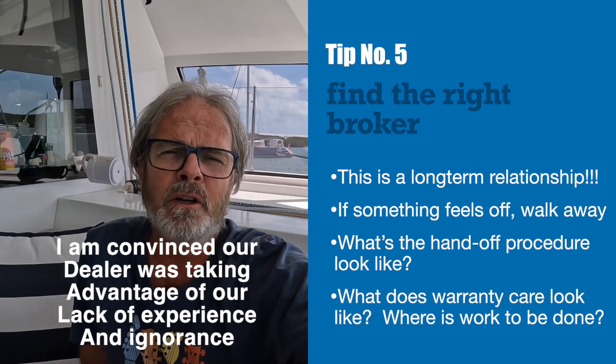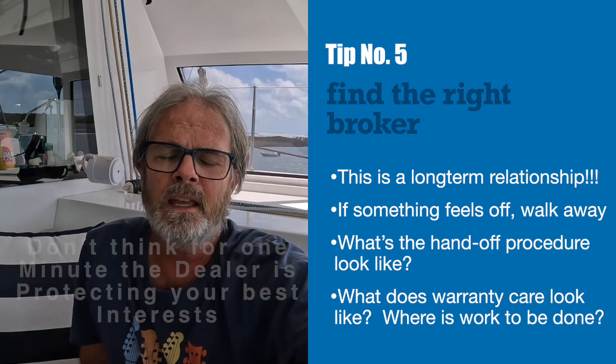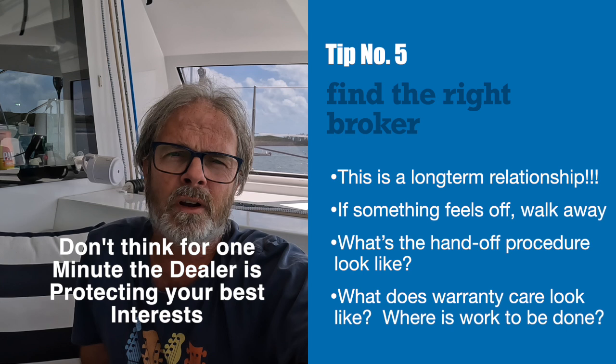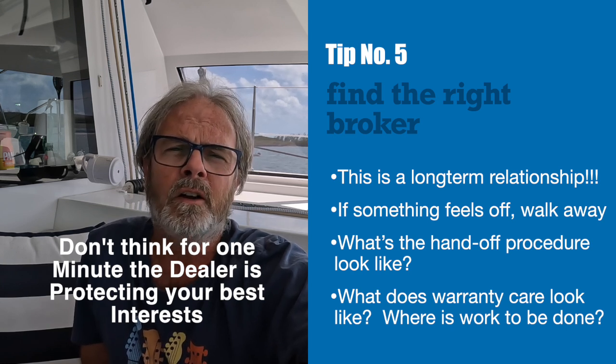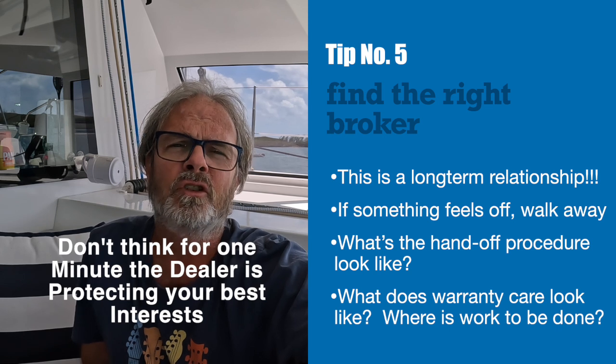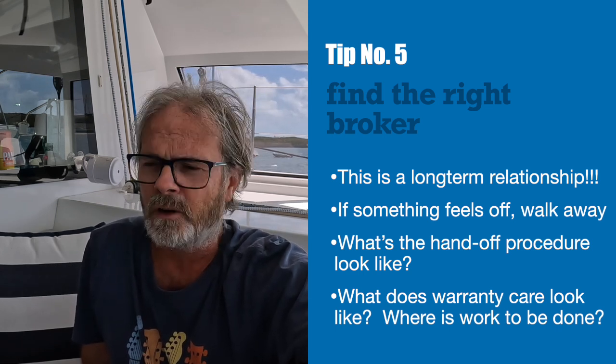The fact is, I would choose the broker first and let that influence where you take delivery more than anything else. Anybody who's bought a boat knows boat buying is a very emotional experience. If at any time prior to signing a contract you think there's something off with the broker, you need to walk away. This relationship is long-term. In our experience, it only gets worse once you sign that contract.